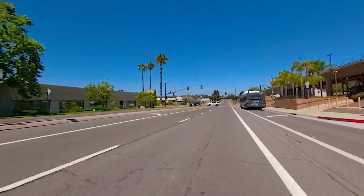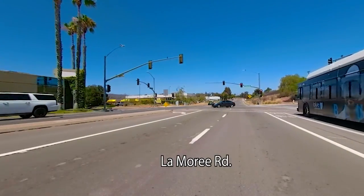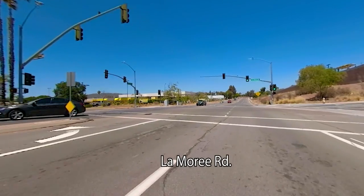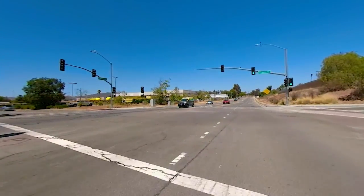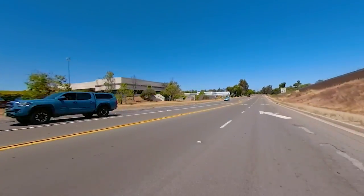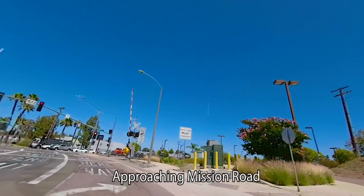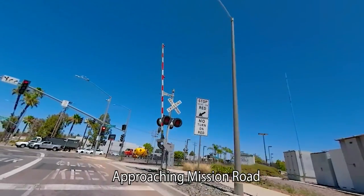The bus operator wants to focus on being safe, welcoming passengers aboard, making them feel comfortable, and to keep track of how many people are boarding and departing, and to also work with a supervisor as part of a team. And once again, here are those destination sign codes. 142 is eastbound, 143 westbound.